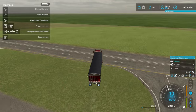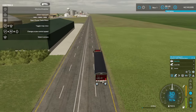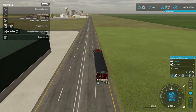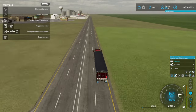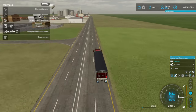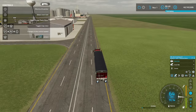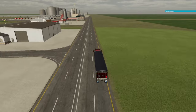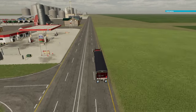All right, well, we'll stay with this guy until he gets back up here to the silo, see if he has to wait on the next guy or the guy ahead of him. I think unloading takes a little longer than loading, I think. But, yeah. But we'll find out.